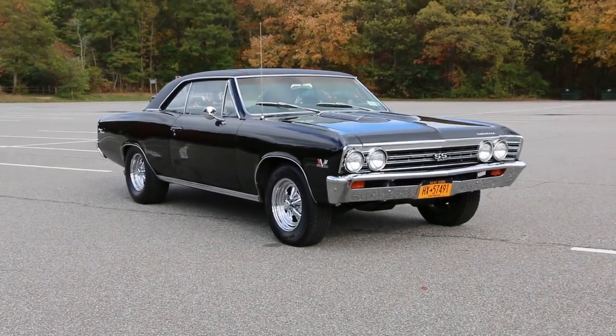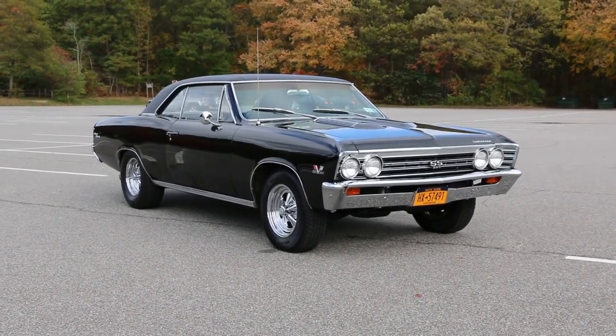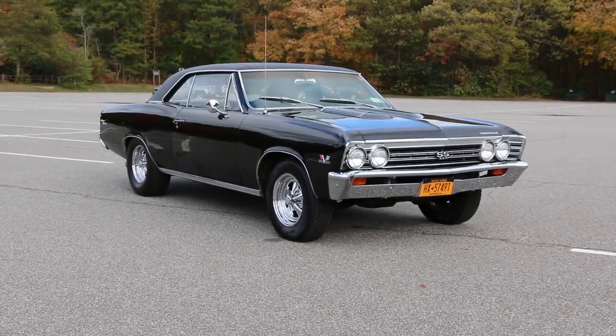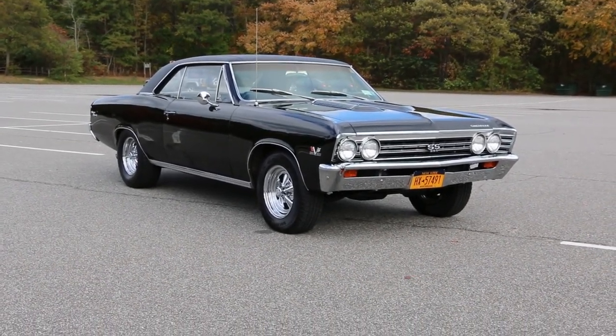Today we have a gorgeous car. It's a 1967 Chevelle SS. It's a real SS 138 car. Finished in triple black, so it's black outside, black inside with the buckets and console and a black vinyl roof.